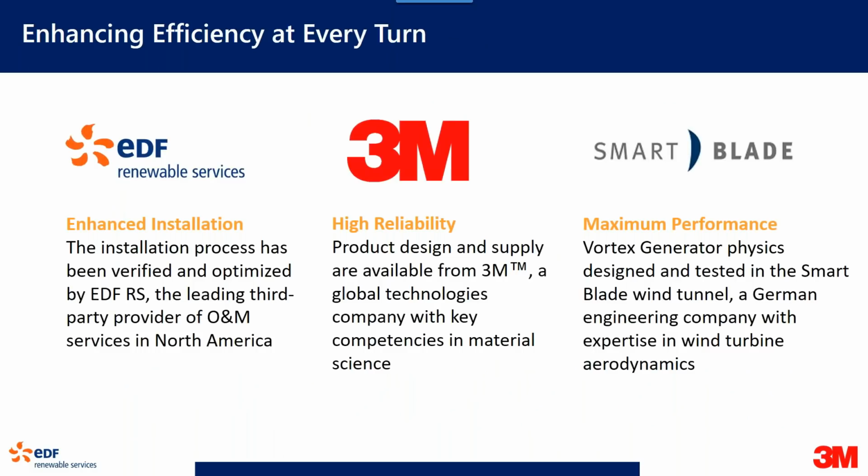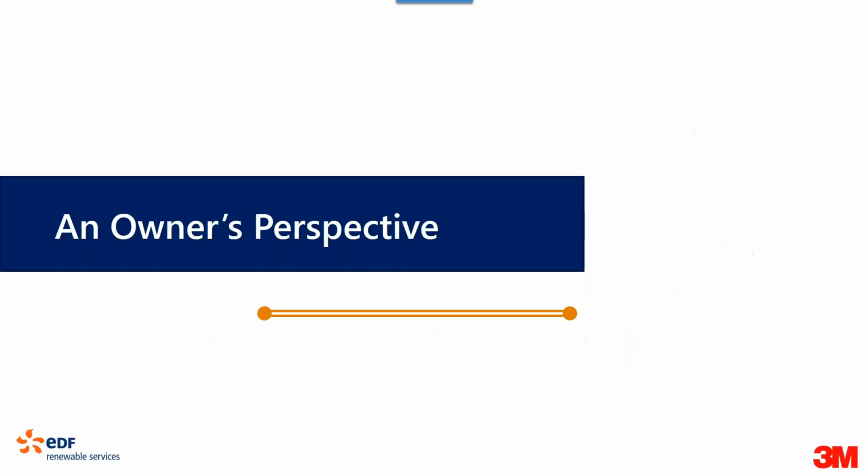So we have EDF with its enhanced insulation. 3M is a material science company with high reliability of the materials, be it for the leading edge or the vortex generators. And then we use the competencies of SmartBlade to help us position them properly, which makes the VGs a very successful way to attack aerodynamic deficiencies and actually build in optimization. And so I think with that, Jerome is going to talk to you about some comments from the owner's perspective. Jerome? Yep.